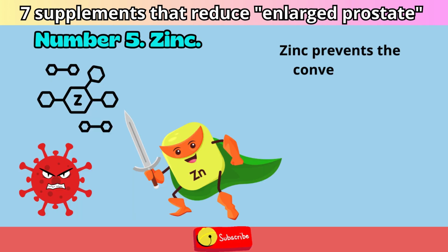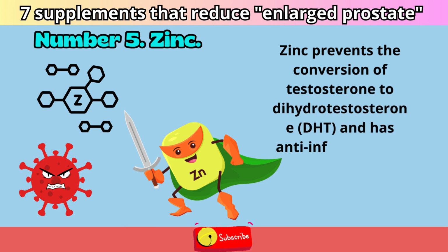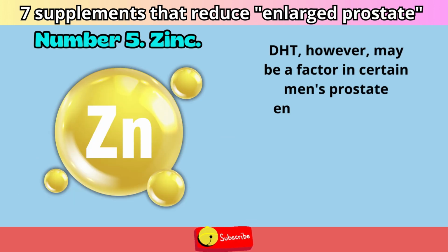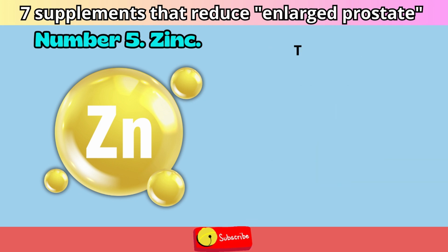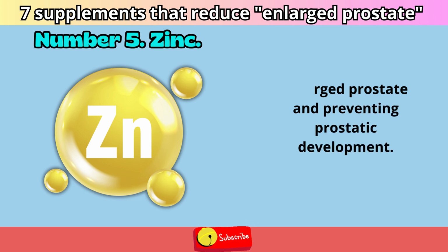Zinc prevents the conversion of testosterone to dihydrotestosterone, DHT, and has anti-inflammatory properties. DHT, however, may be a factor in certain men's prostate enlargement. Zinc can aid in preventing testosterone from being converted to DHT. This may aid in shrinking an enlarged prostate and preventing prostatic development.